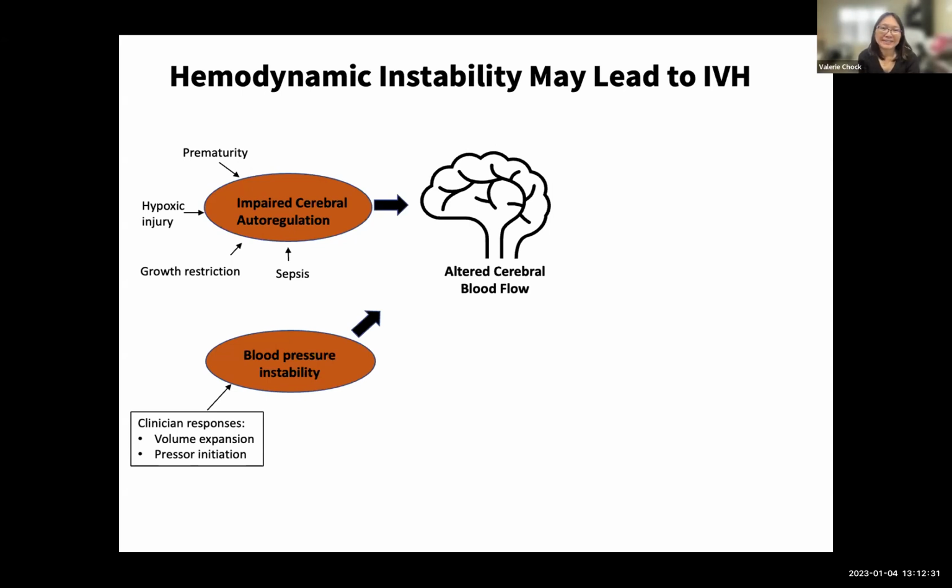Also, we have to consider blood pressure instability as leading to altered cerebral blood flow. So, kind of a rhetorical question, how many of us really know what blood pressure to treat in a preterm baby? What is your threshold for treating hypotension? Is it mean arterial pressure that matches gestational age? Is it something like 30 millimeters of mercury? I think we'd get a wide range of responses. And really just thinking about it, our clinical response to what we consider to be low blood pressure, so things like volume expansion, initiating pressor support, can in and of itself alter cerebral blood flow. So perhaps we are doing more harm than good by treating a random blood pressure number.